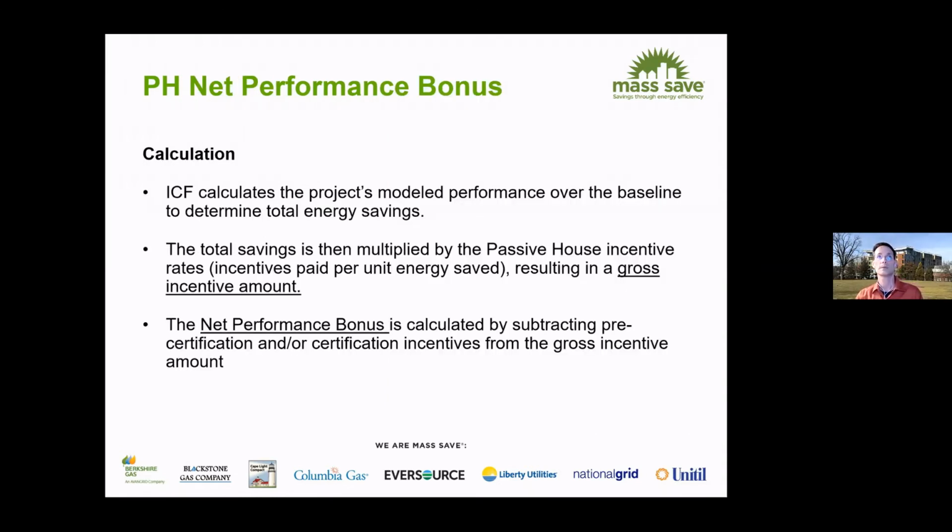The net performance bonus, just to clarify, as this is an often misunderstood component, is a calculation of the project's modeled performance above a baseline that ICF will model. The total savings is then multiplied out by the values I gave earlier to generate the total gross incentive amount. The net performance bonus is actually the value after subtracting the pre-certification and/or certification incentives from that gross incentive amount.